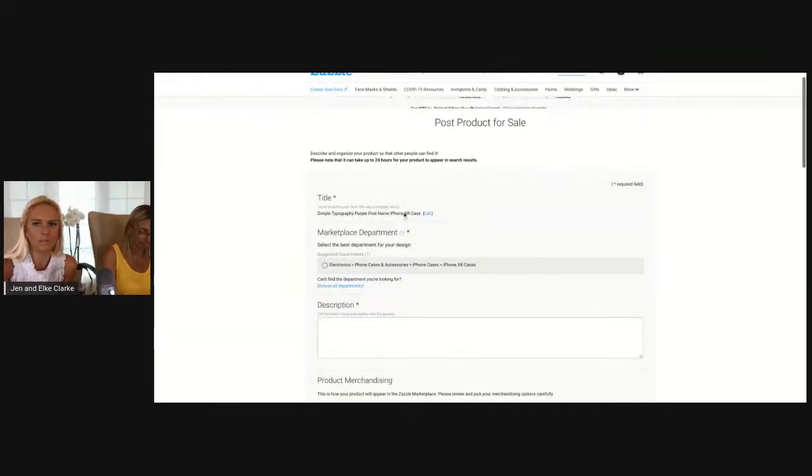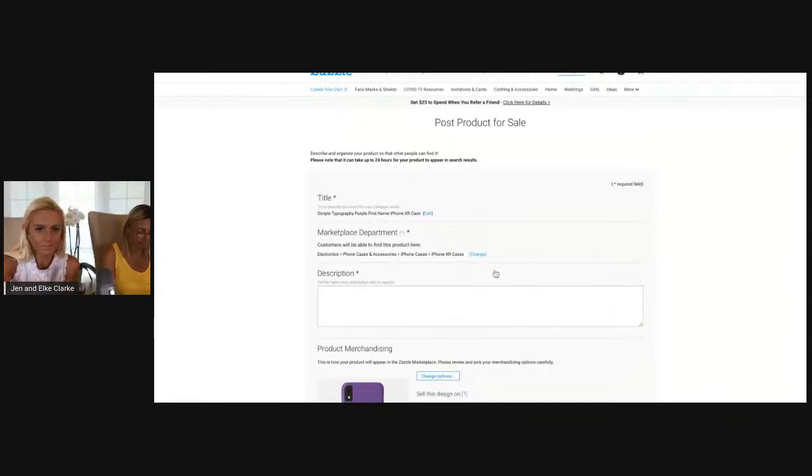So don't put your products in random places where you think they might be fitting just because you want to make sure that your product gets seen. It's actually going to be doing the opposite. So don't spam and don't put your products in places that they shouldn't fit properly. So I'm going to click on that. If you click on that and later on you feel like you need to change it, you can always click the button change.